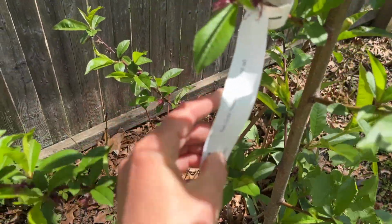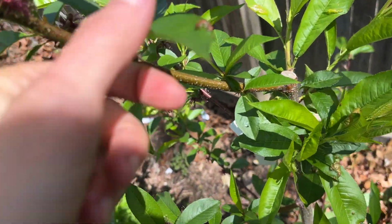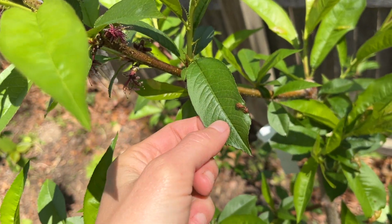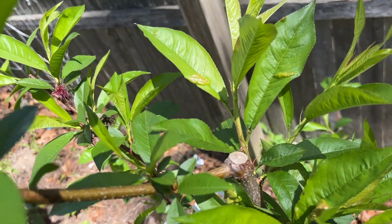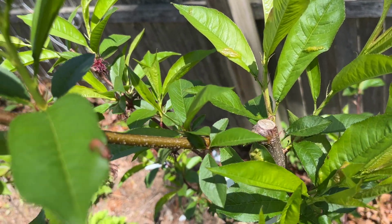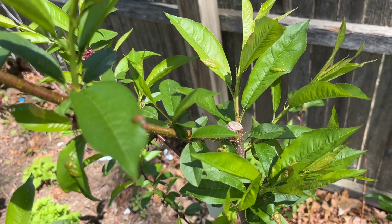And this is the nectarine, Sun Gold nectarine. And I did prune it heavily. Unfortunately, it's got something here, so I'm just gonna have to remove the affected leaves. Yeah, that's not good. This happened to my peach last year, so I'm gonna remove the affected leaves and throw them out so they don't spread this disease to other plants.